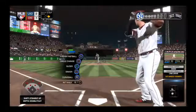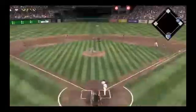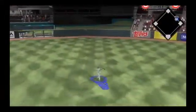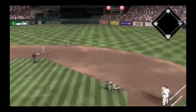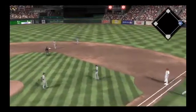Ready for another chance. Number 33. He started out the evening 0 for 2 so far. Lifted in the air to center field. Center fielder has a beat on it, and that's the first out of the inning. Throw in the dirt to first, and he can't come up with it cleanly.